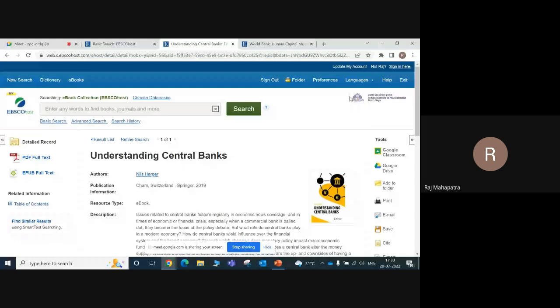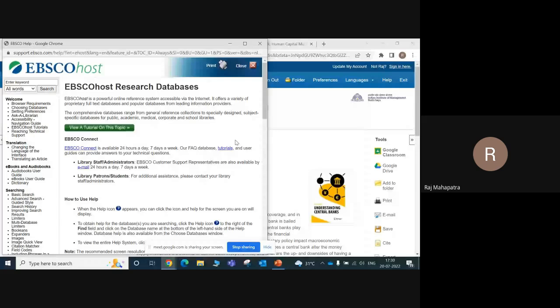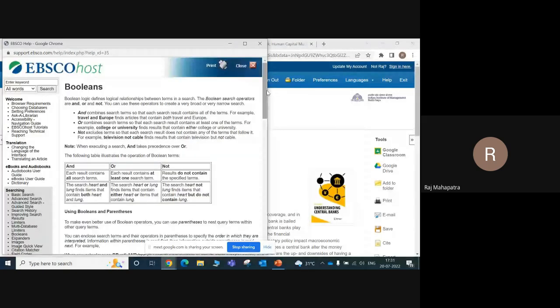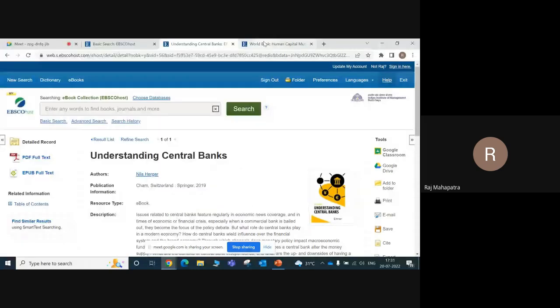All the help files are available here. I'll just take another 2-3 minutes. You can find all the basic search guidelines, advanced search guidelines, search history, and how to use the Boolean operators. All the tutorials are available here. Whenever you are searching through your Business Source Ultimate, you can go through these help files and apply these search techniques, and you can retrieve the articles based on your area of interest.